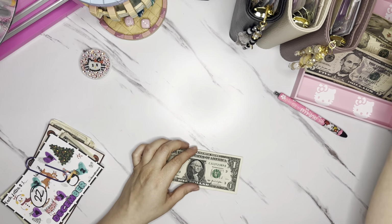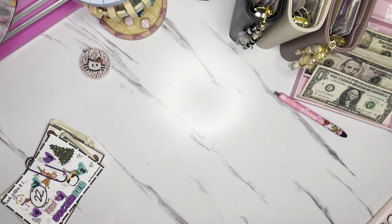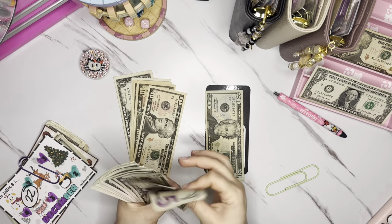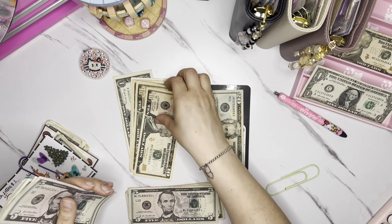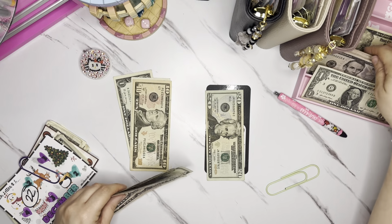And then, do I have, I need some 10s. I feel like I need 10s now because I used them all up. All right, so I have 10, 20. I'm gonna do 20. All right. Perfect.